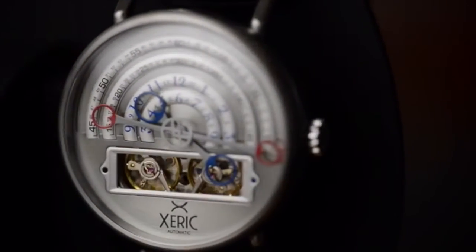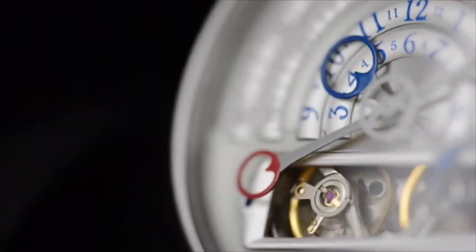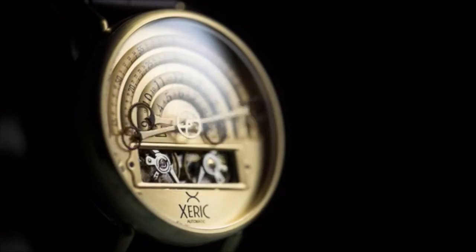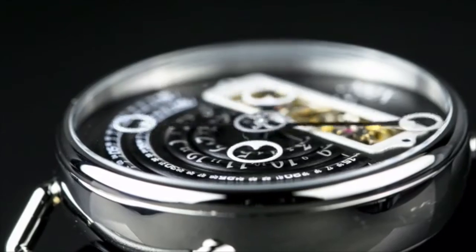The Halograph runs on kinetic energy that you create in your daily activity. It doesn't need batteries, it doesn't need updates. It's powered entirely by you. As you wear the Halograph, the motion of your wrist spins the rotor, storing enough energy for a 36-hour power reserve.